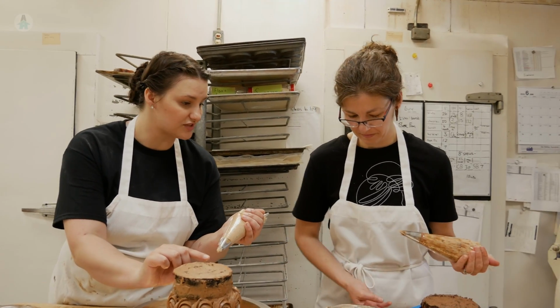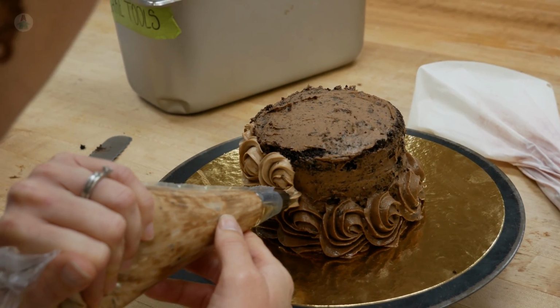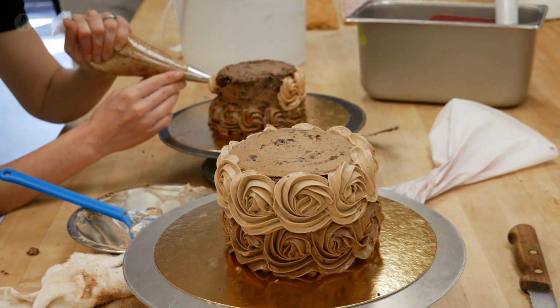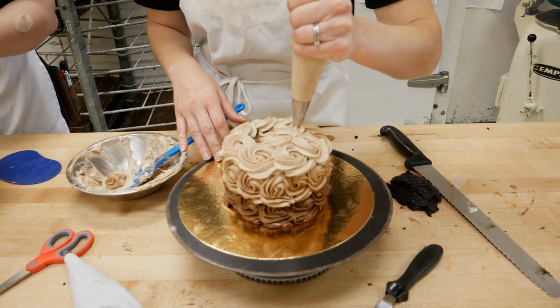Basically going to take this whole section. You're going to start there. The texture of this has changed just a little bit. Yeah, it's melted a bit, but there's just less ganache. You do 1, 2, 3. Okay, you should fill it. All right.